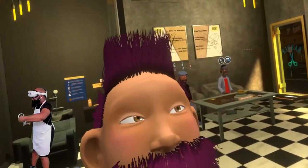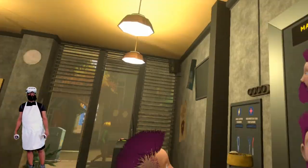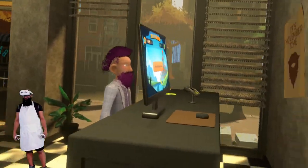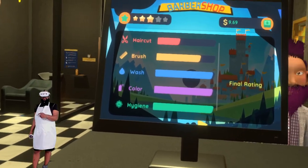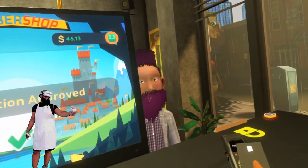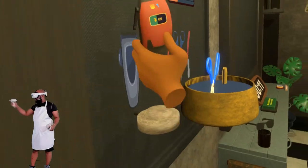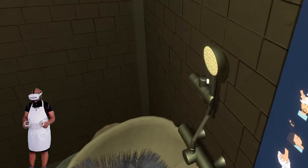I do a little point cutting, thin it out a little bit. All right, my man, you're all ready to go. How y'all think I did? That's it, right there. Look at him, he is real spiffy. Oh, now we can really make some money now that we washing hair. Get my tools together here. All right, who's next? Oh, there's water all over the place.